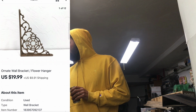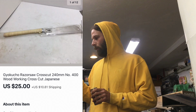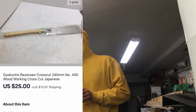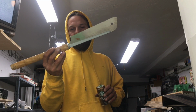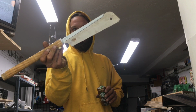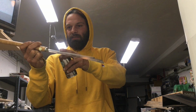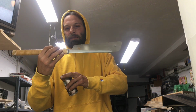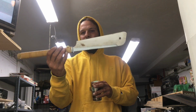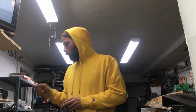There's another wall bracket. There's a Japanese razorback saw. It showed you that in tool haul. It was from the 480 tool buy. And I have another one of those right here, actually. Yeah, this one's Japanese. This one is a razorback too. It's broken right here, but this handle's still good. And, meh, I mean, it's maybe worth $5 at this point, but still $5. But that's what one would look like.